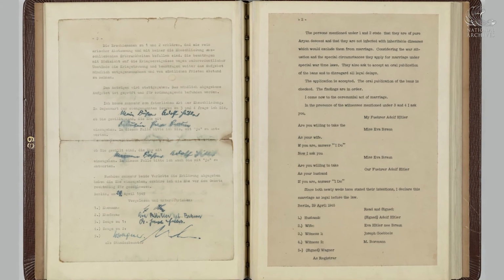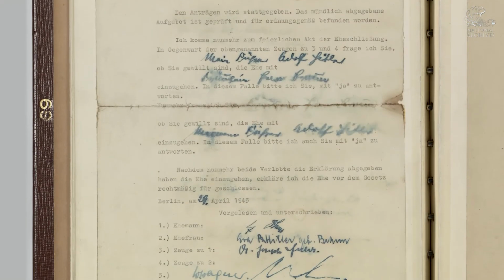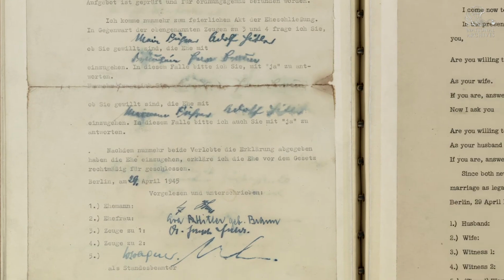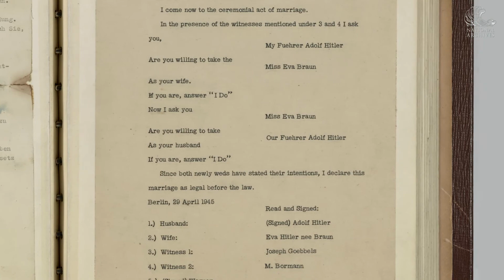This marriage certificate between Adolf Hitler and Eva Braun is affixed with their signatures, as well as witnesses Joseph Goebbels and Martin Bormann. Accompanying it is the U.S. Army's English translation.